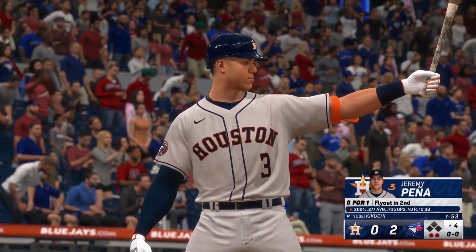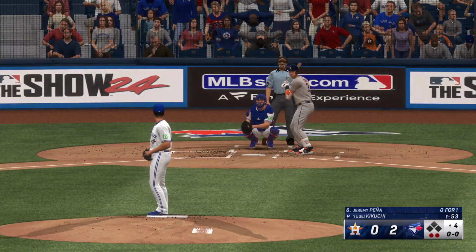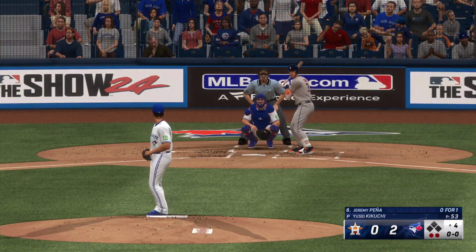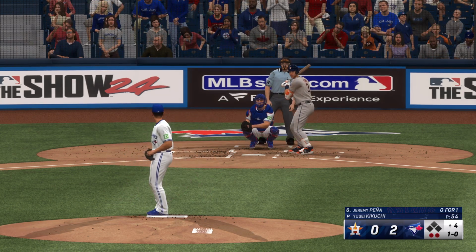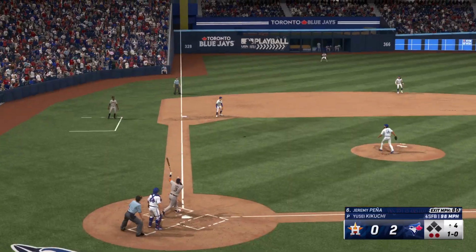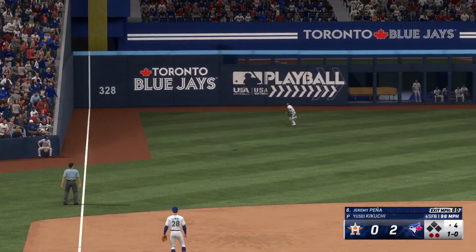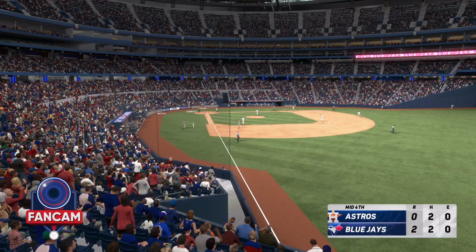Out number 2. Jeremy Pena getting ready to hit. Fly to left his first time. Just missed. Well, he's so great about hitting the ball the other way. He gets those arms extended. So right there, just trying to straighten him up a little bit so he doesn't have as much. And there's the third out. That'll do it for the inning.